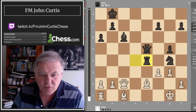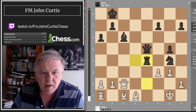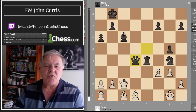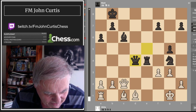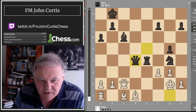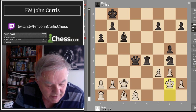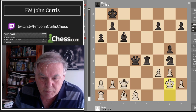White said, well, I'm going to try to hold on here. So he played bishop to d1. And now in comes this check again. He gives him this check. Marvellous check. And then the king said, well, now I can defend. I'm going well now. I'll be okay. And then, bang, he plays this move.